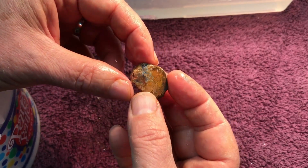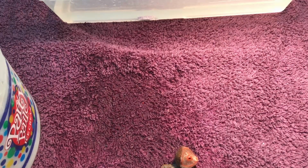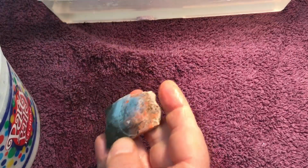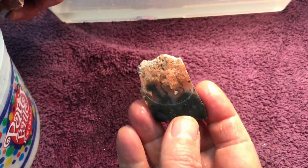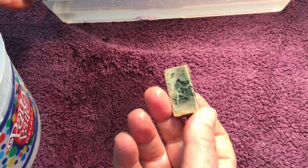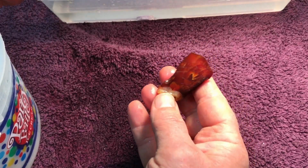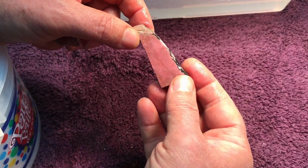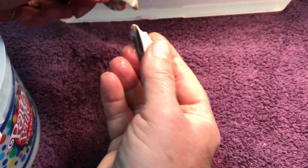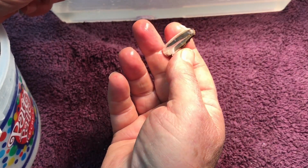I'm not sure what this is in here for. A little tiny piece of agate, but that may go by the wayside. I think some more of the Texas plume. Not sure. It's a jasper. It's got a nice little pattern to it. Long narrow piece of wood. More of that dark carnelian. Piece of rhodonite. Got some little fortification in there.